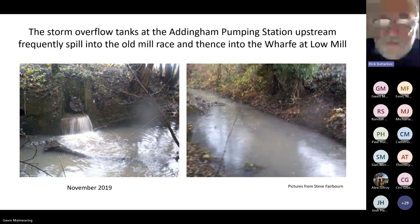And what we have upstream, just 3 kilometres upstream, is where, in fact, we're sitting now, in the village of Addingham. Addingham used to have a sewage works of its own, but in the 1970s, the sewage from this village, which is about 3,500 people, was pumped down to Ilkley. And so the local sewage works became a pumping station.